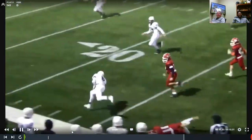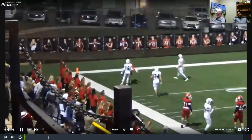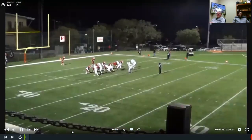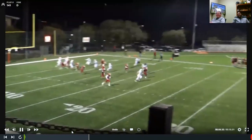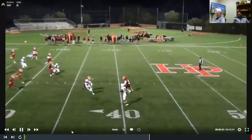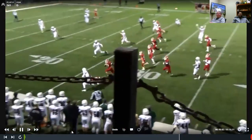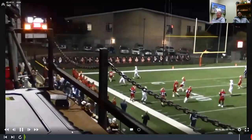Oh no. That's a funny play. I'm sorry. Yeah, it was. Well, this is the reason you just keep playing to the whistle. Don't block behind the ball, though. They're getting mad now.